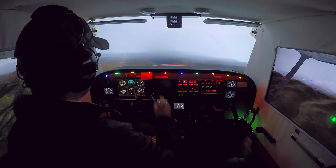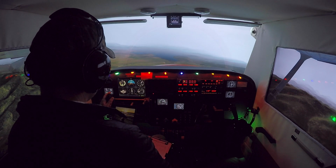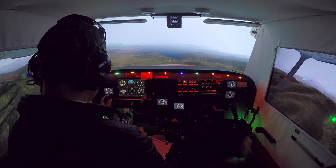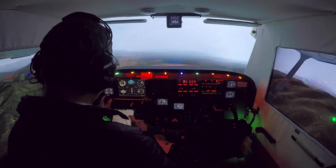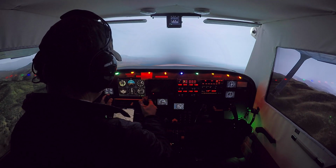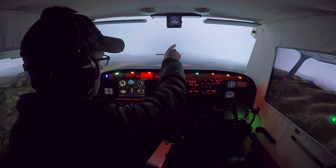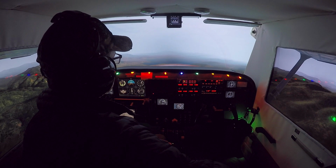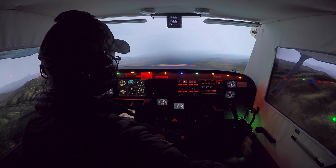Okay, so while we're waiting for him, there's Strawberry Reservoir. When we're over the middle of that, and when we're over that, we're going to make a turn slightly to the right. There's a Delta flight up there that we can see. That's PilotEdge traffic.